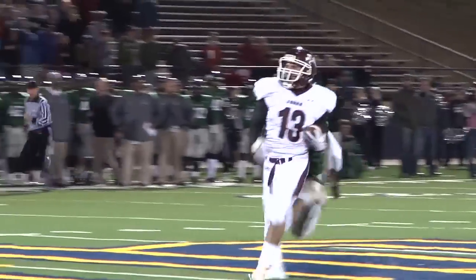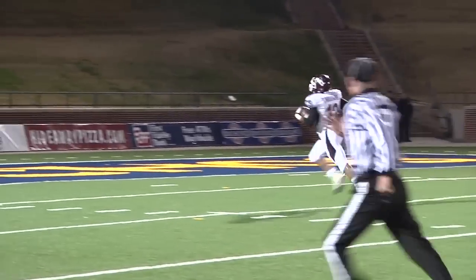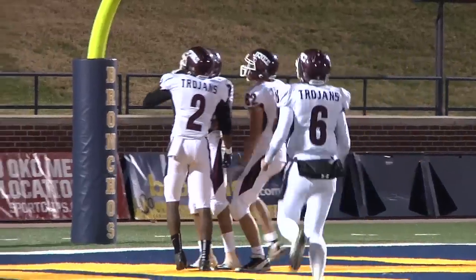Boy, that was close. Running play, Ross, 15, 20, flipped out, 30. Ross to the 50, one man to beat, to the 40. He's going to go to the house. He's on the front porch. He's in the house. Touchdown, Trojans. Well, there's the 91-yard line you were looking for, Coach Stockton.